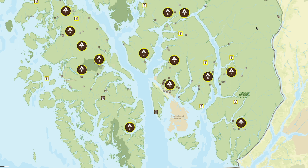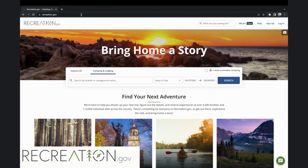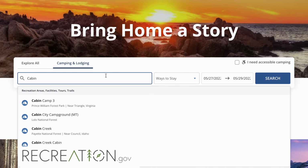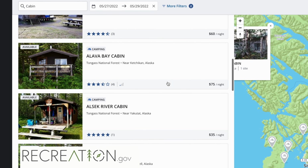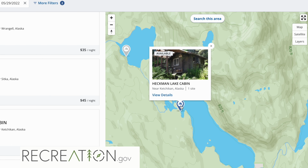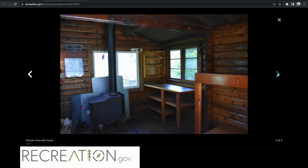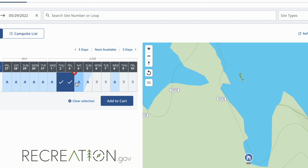Hey guys, this week we are going to head up to a Forest Service cabin, which are speckled all over Southeast Alaska. And you can get onto the Forest Service website and you can view how many cabins are actually out there. So there's some on the beach, there's some up at lakes, there's some in the woods. They're fairly inexpensive. They sleep 4 to 6, most of them. Some of them are bigger or smaller, but they have bunks. Most of them have a wood stove and cut firewood ready to go.